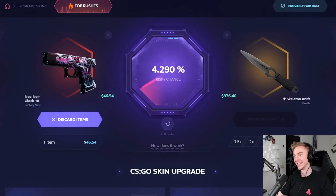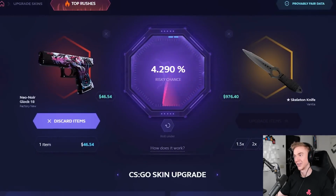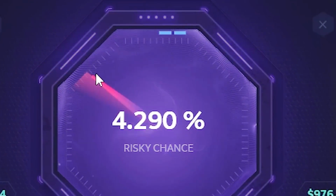44.2% for the insane $46. Oh, it's slowing down. It's going to be close.